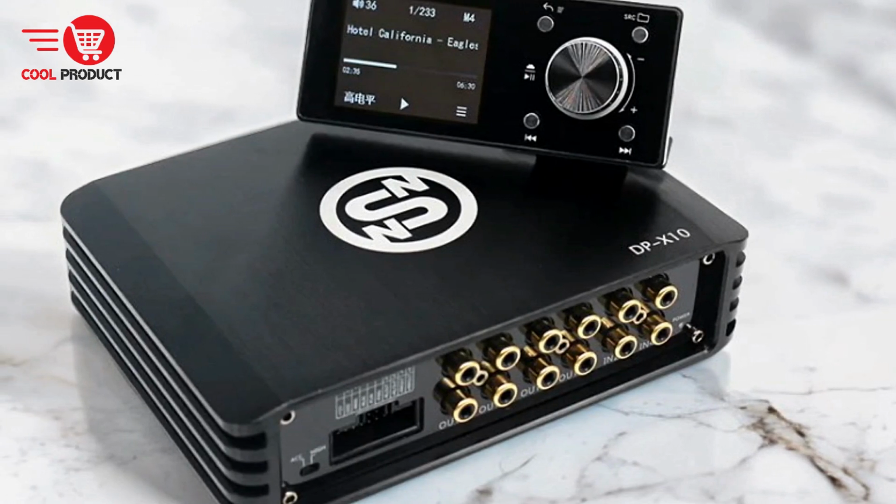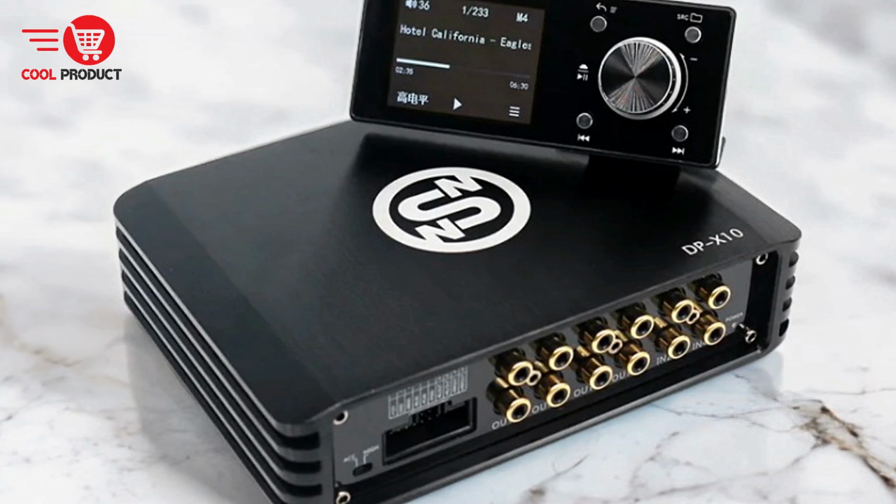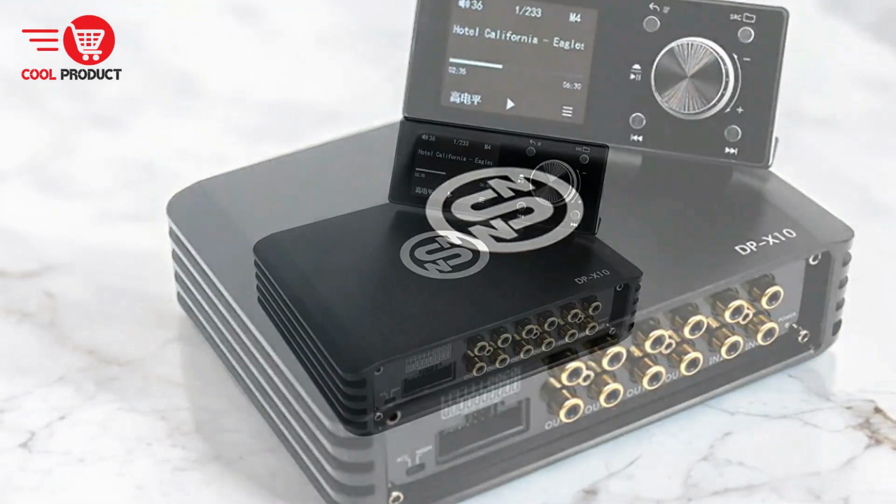Remote control and app support. Includes an LCD remote control for convenient operation and adjustments.